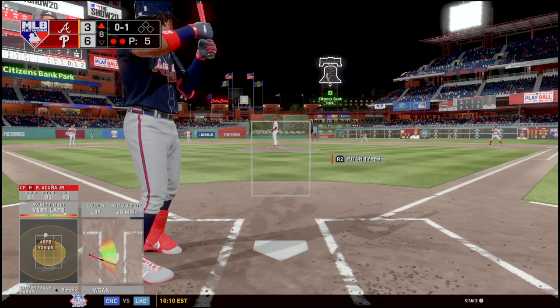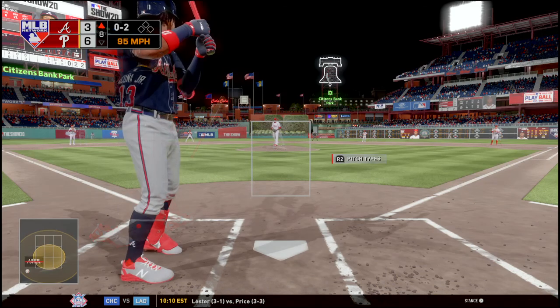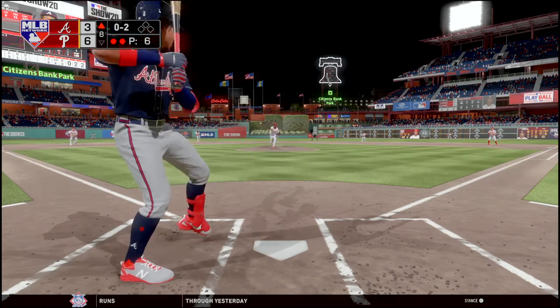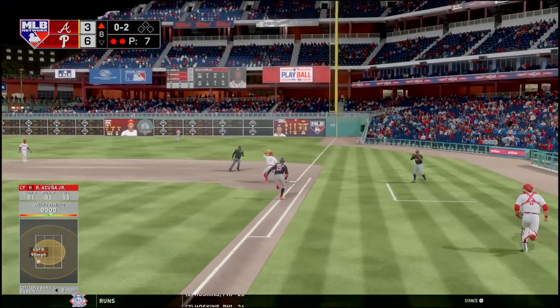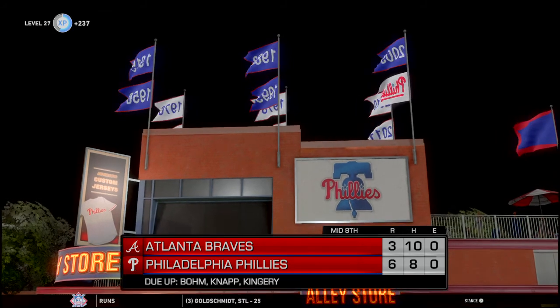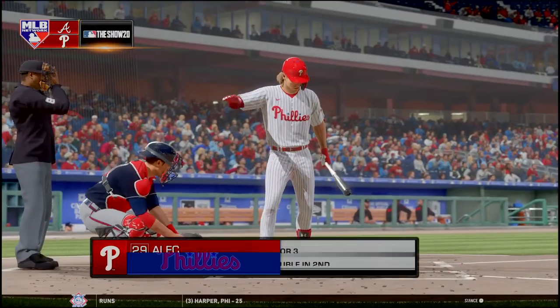That's the top of the 8th inning. Braves are trying to mount a comeback, Philly not letting that happen. And Acuna grounds this one to short, throws it to first, scoop and out, and that's it. It is Braun, Knapp and Kingery up next.